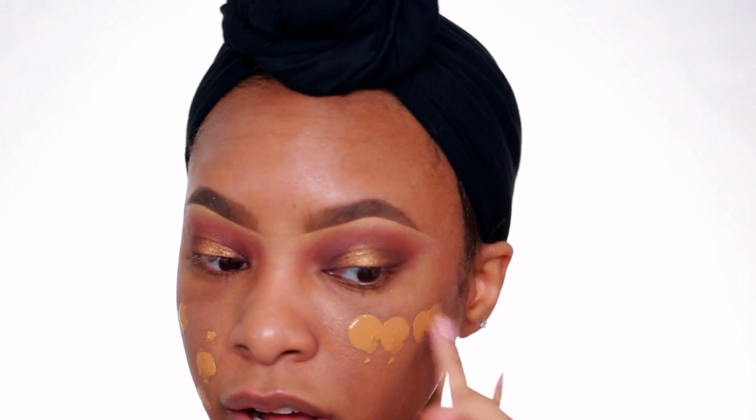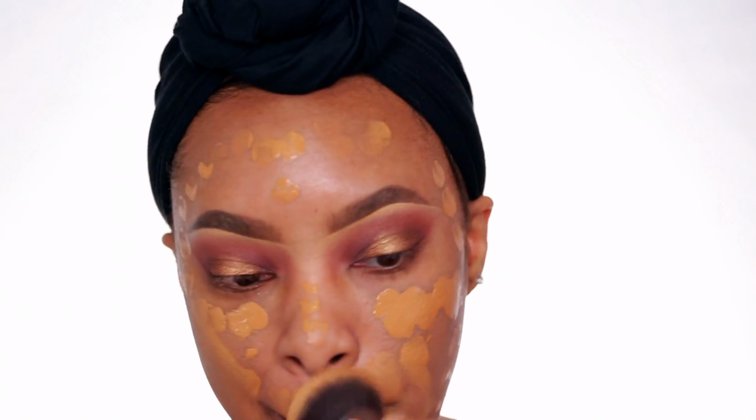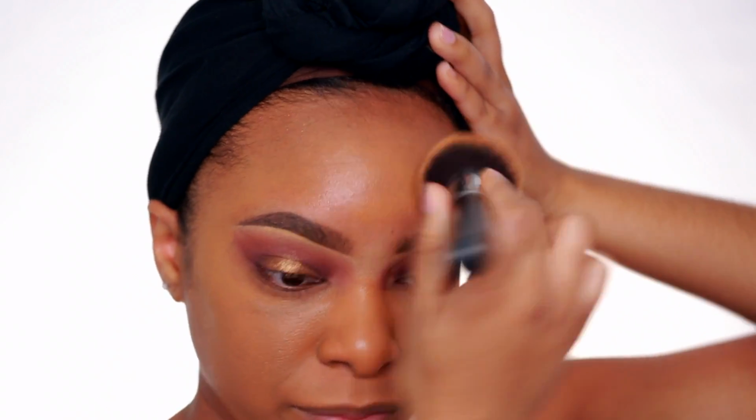I'm going to go on my little sample from Sephora of the 385 and just apply this all over and then just blend this in. Okay, so foundation is on, and honestly, foundation is one of the things that I have always loved from this brand. I love the coverage. I love the shade range. I love how it dries down. I do think it dries down a little bit too quickly, which you can easily learn how to work with.